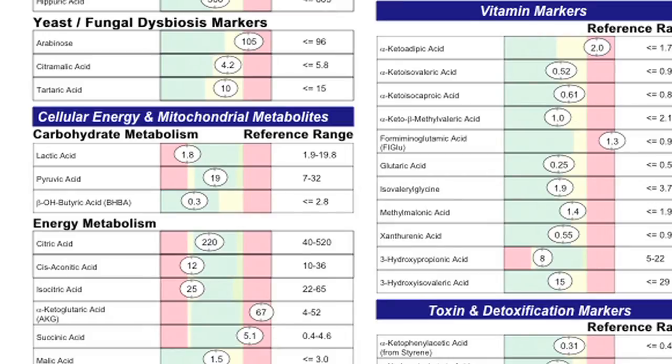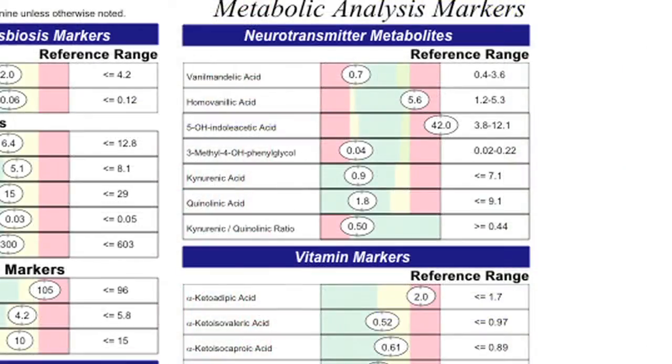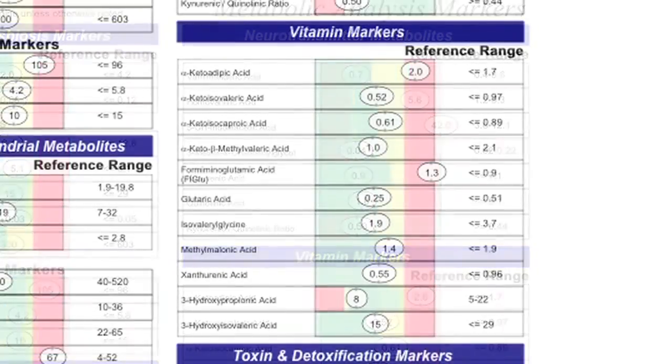So then we go into cellular energy and mitochondrial metabolites. So this is, again, where our energy comes from. This is the powerhouses of the cell. And so we can look and see here. The next one is neurotransmitters, and those are the transmitters in the brain that help set a lot of the things with brain function. There's a variety of vitamin markers.